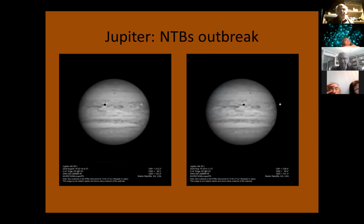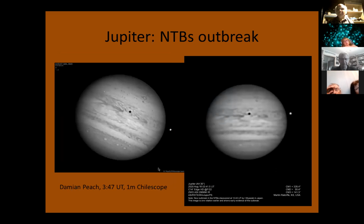So I sent this immediately off to John Rogers, and he said, looks like you got the first detection, but there's another guy imaging as well. He had a bigger telescope, called Damien Peach. You may know of him. And he was using a 1-meter telescope. So this is his shot, and it's at 3:47. Mine was at 3:41, right there. Same position, same location. Unbelievable. So that's very exciting.